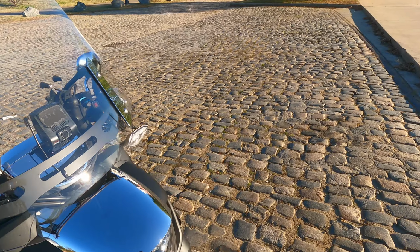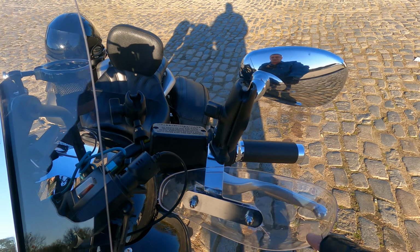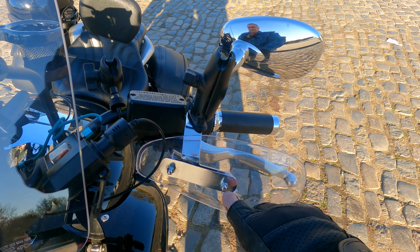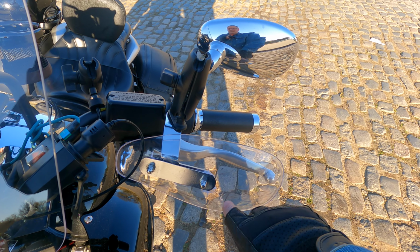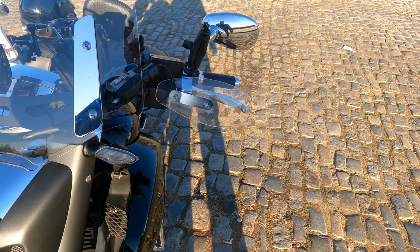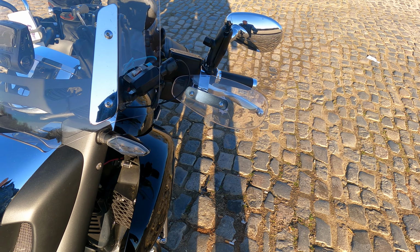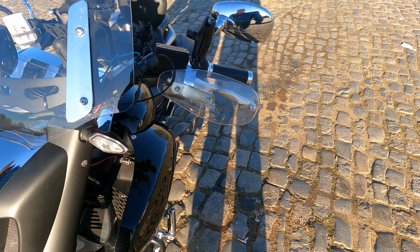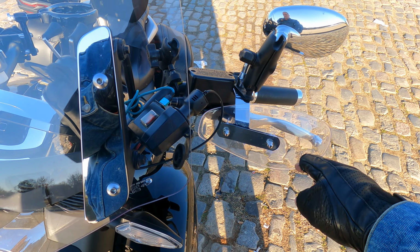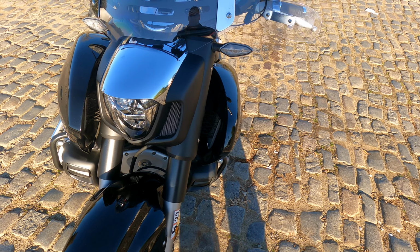I'm getting ready to put some hand protectors on here. You can see I started with one pair and torqued on the nuts too tightly and shattered the plastic. So I'm going to get another pair here pretty soon, and they'll probably be smoke colored instead of clear. So that kind of bummed me out when that plastic shattered. It's such cheap stuff, but it'll be nice once they're on.